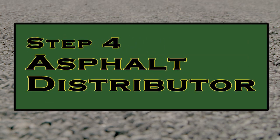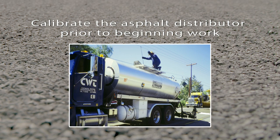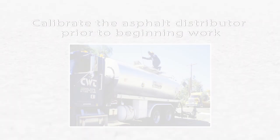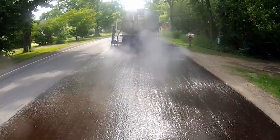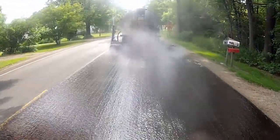Step number 4, asphalt distributor. Calibrate the asphalt distributor prior to beginning work. All nozzles must be oriented at the same angle between 15 and 30 degrees on the spray bar. Spray bar nozzles must produce a uniform triple lap application fan spray.